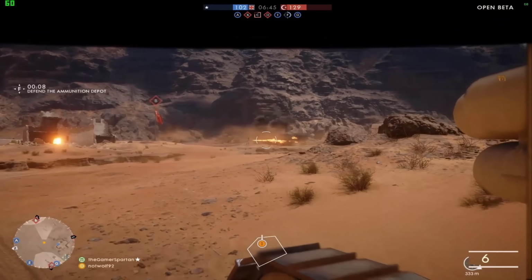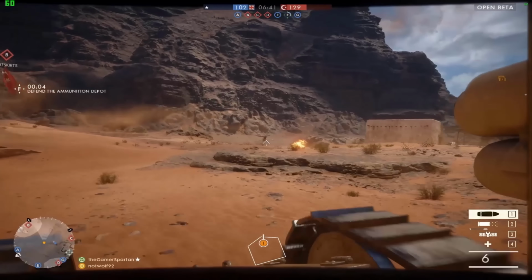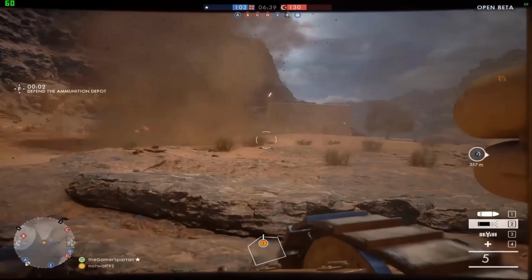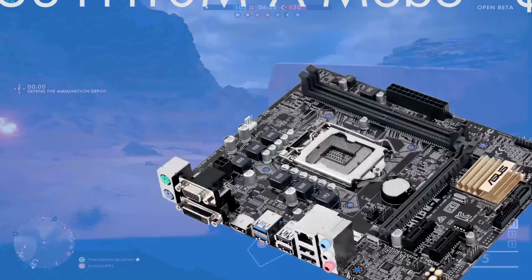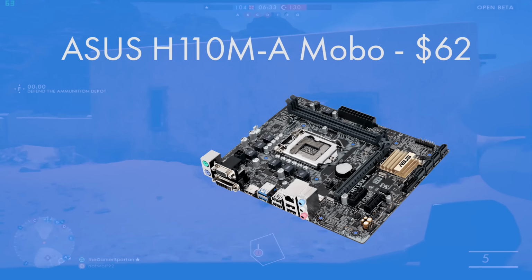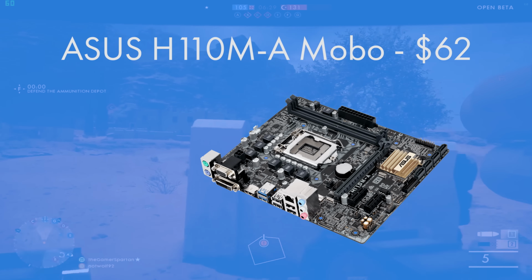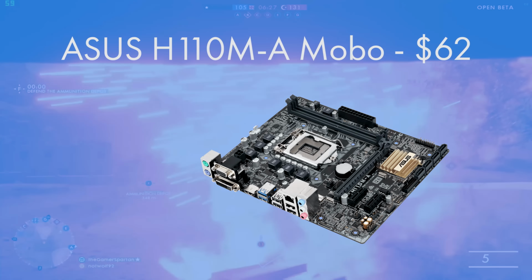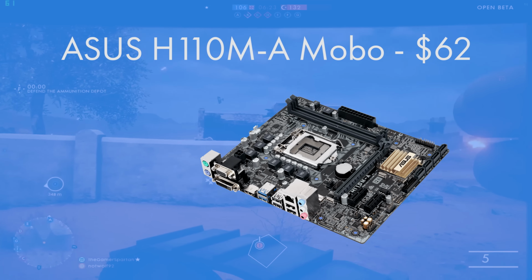In terms of motherboard, it isn't going to directly affect performance, however you want something that looks half decent, comes in a nice easy to build in form factor, and comes from a reputable manufacturer. The ASUS H110M-A is a Micro ATX motherboard. That plonks it right in between the full-size ATX and the mini ATX, the biggest and smallest kind of mainstream variants of motherboards, allowing a much easier build process and also giving you the best value.